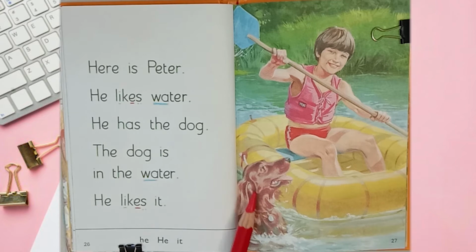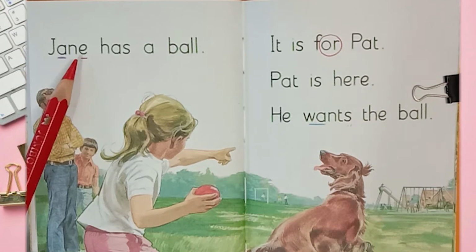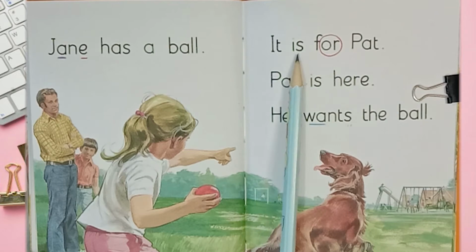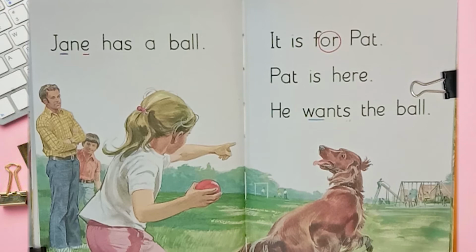Well, wow, what are they doing down here? Oh, okay, I found a word hiding here. O-R-O-R, for. Now let's read together. A-E-A, just a quick reminder. Jane has a ball. It is for Pat. Pat is here. He wants the ball. So one more time.